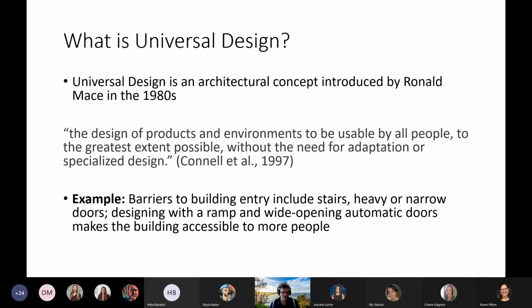So the concept of universal design, if you're not familiar with it, comes out of architecture. In the early 80s, there was a movement towards designing products and spaces that were usable by all people to the greatest possible extent. So it was about removing barriers to access rather than trying to adapt things later on or accommodating for things later on. A good example of this is if you look at a new building these days, where you once might have seen only stairs, you'll now see all buildings will have ramps. Where you might have seen only heavy doors, you might see those are much wider, and they're usually automatic as well. So those things make the building more accessible for everyone.